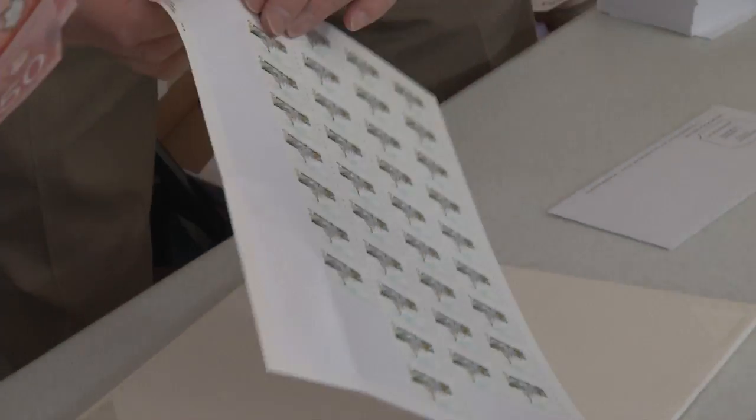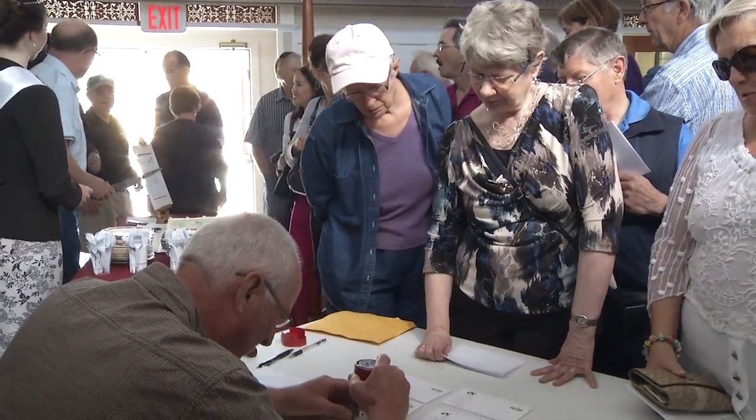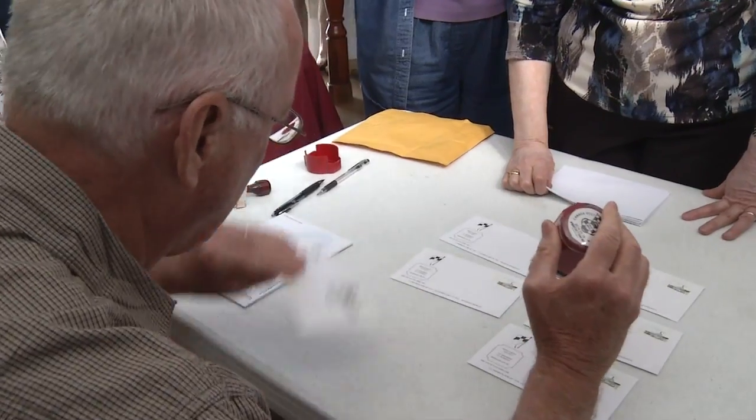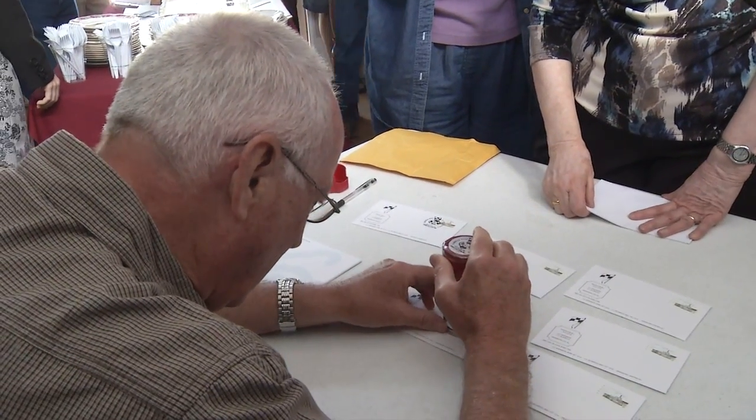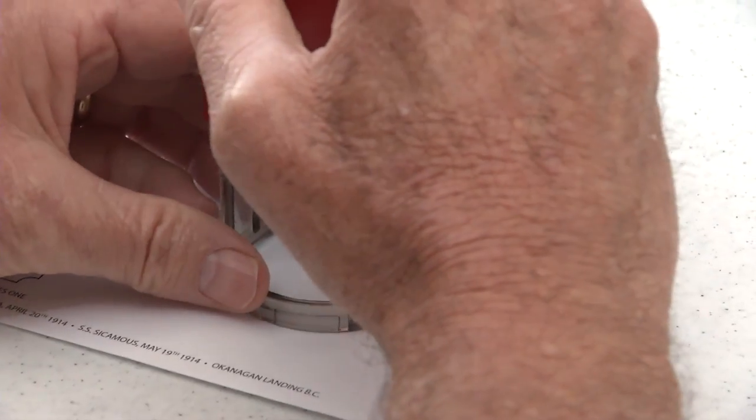Many of the limited edition stamps were eagerly snatched up by collectors in attendance, who then received an official custom cancellation mark by Penticton's last official postmaster, Bob Otway. In the days before Twitter or email, it was postage and the S.S. Sicamous who carried it.